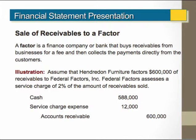So Henderson gives up $600,000 in the receivables for $588,000 in cash. Federal Factors charges a $12,000 fee for their service. So we would do a debit to cash for $588,000, debit service charge expense for $12,000, and credit the accounts receivable for $600,000. Once you sell the receivable, it doesn't belong to you anymore, so you need to take it off the books.